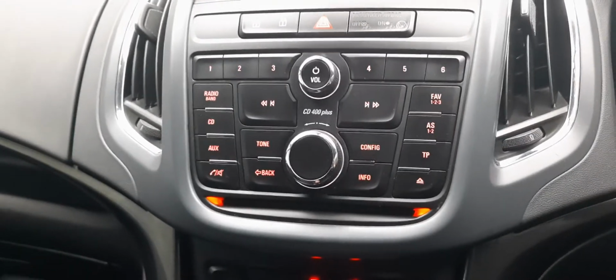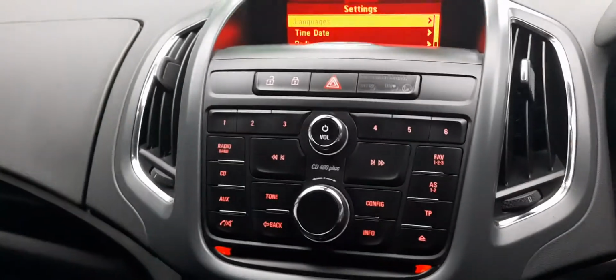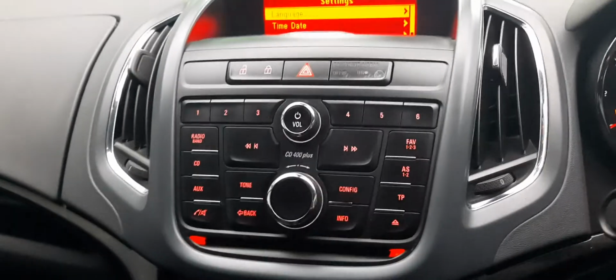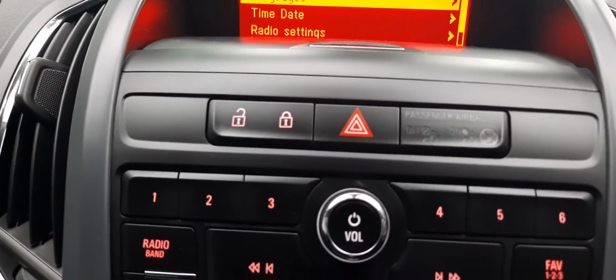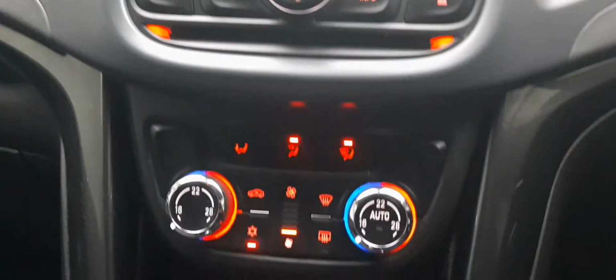If you're not satisfied with the DAB radio, the FM radio, the CD, you may as well just start having a chat with whoever's in the car. This is everything you could possibly need. Chuck in some central locking as well, and let's keep moving.